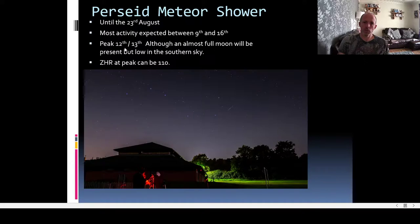It says almost a full moon present but low in the southern sky. The moon's not going to be quite full. I think it's around about quarter phase. The moon might present a little bit of a problem, but just try and shield yourself from the bright moon if it's up. And the Perseids normally have quite a few bright meteors available to see. You've just got to be out there looking. Keep yourself wrapped up warm, of course.